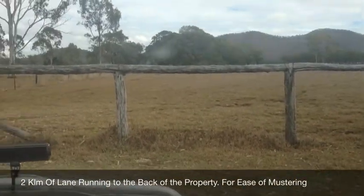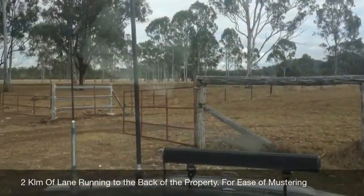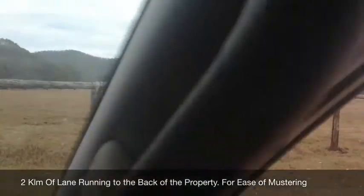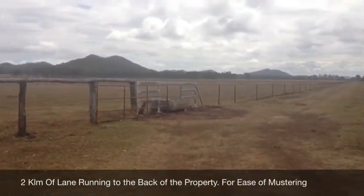A lot of Pangola in this country. What we're looking at out here is Pangola, and back across over that creek behind that timber, these trees just here, there's more Pangola. That's all just recently been ploughed, just to help spread it a bit, and you'll see just behind that trough there that's been ploughed as well.